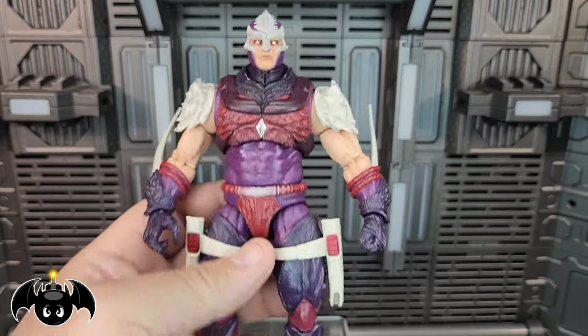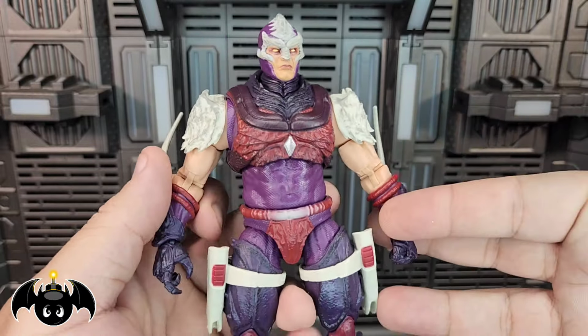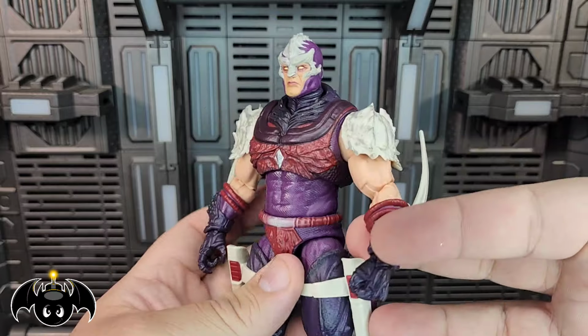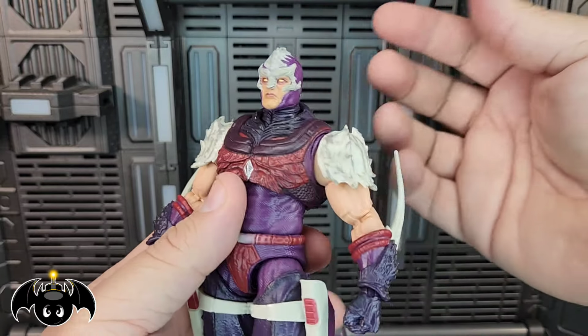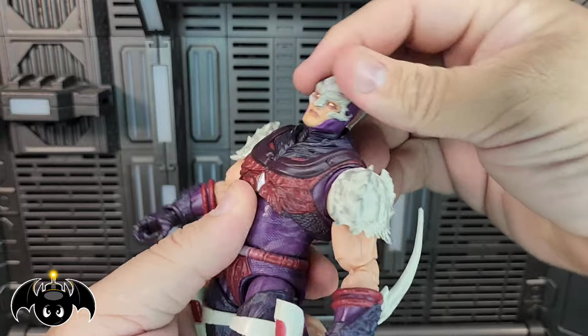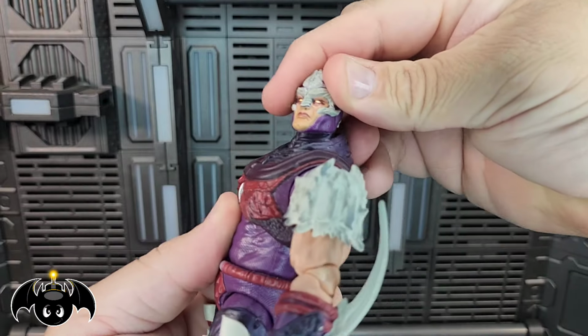So I'm changing my format a little bit here. Usually I run down the articulation last, but I'm going to do it now and save accessories for last. So the articulation is actually pretty good on this guy. You do have a separate ball joint on the neck and then one in the head. So it rolls around a little bit, does turn left and right.